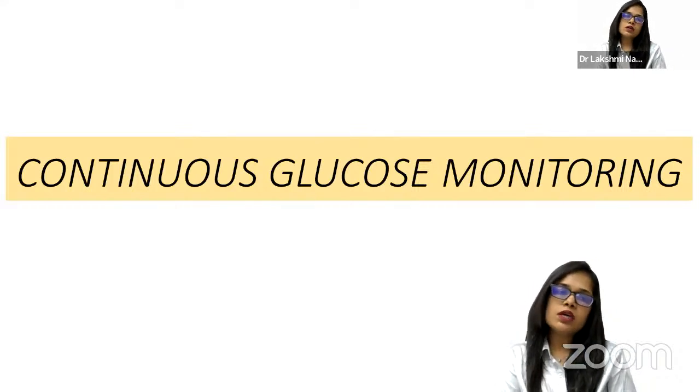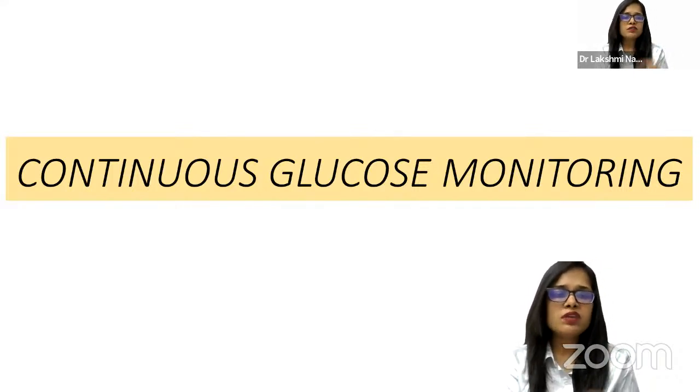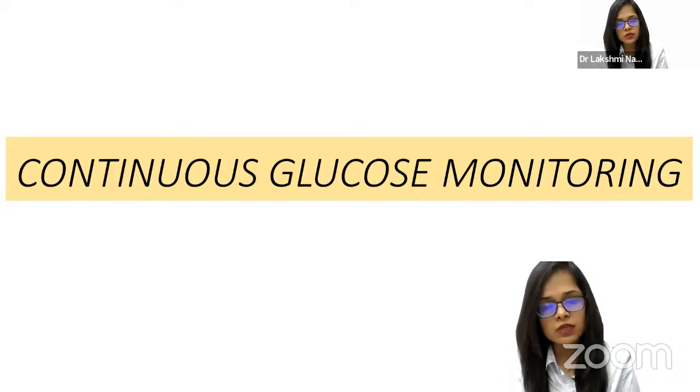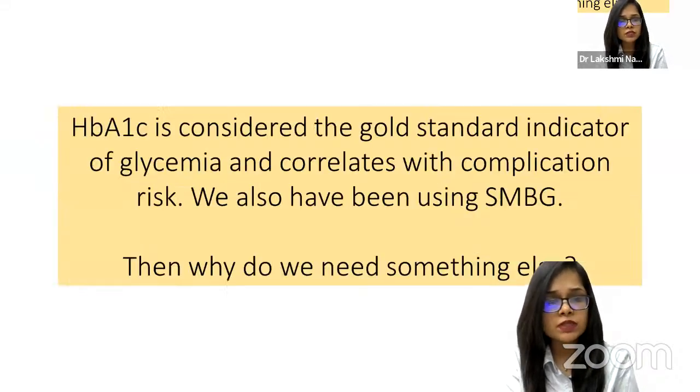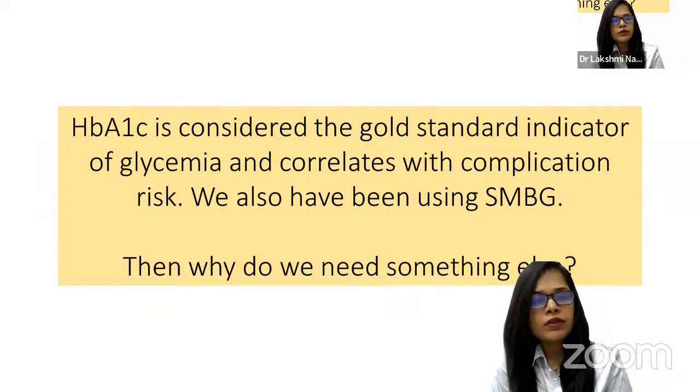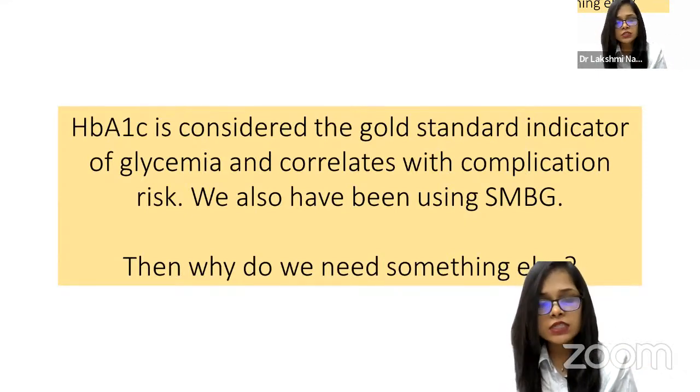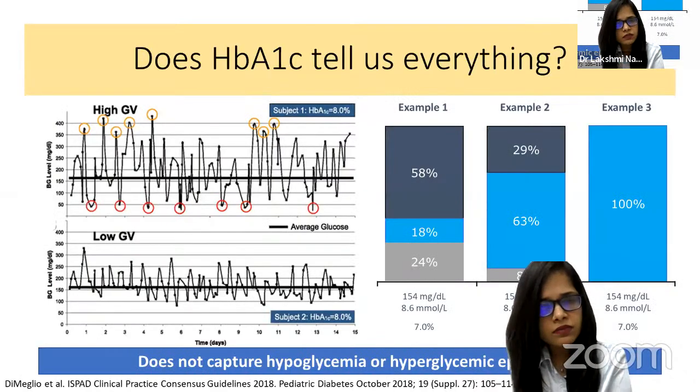After glucometers, we are going to talk about continuous glucose monitoring. A brief overview of what continuous glucose monitoring is, what you can do with it, what devices are available in India, and what the pros and cons of continuous glucose monitoring are when you compare it with SMBG from glucometers. We know that HbA1c is the gold standard indicator of glycemia and correlates with complication risk. We've been using SMBG for decades now, and it has been shown in various trials to correlate with the complications and prognosis of diabetes. So then why do we need something else? Why do we need to go a step ahead of HbA1c? Does HbA1c tell us everything?